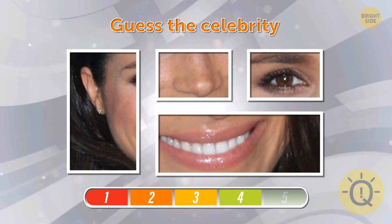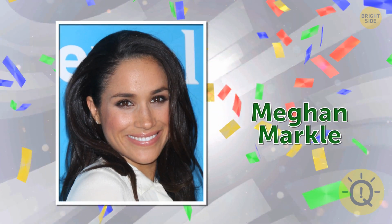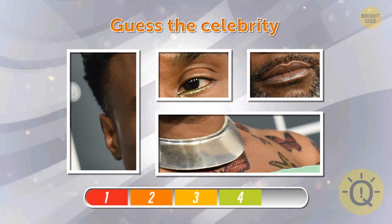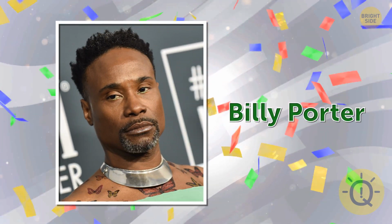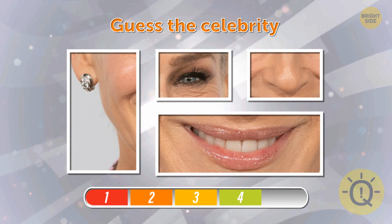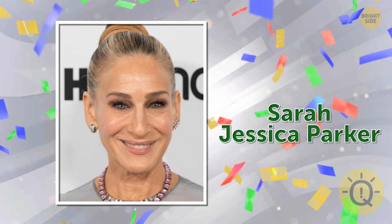Here's the next set of hints. Does anything seem familiar here? Meghan Markle. What about these parts? Can you recognize this person? It's Billy Porter over here. What can you say about these clues? This face belongs to Sarah Jessica Parker.